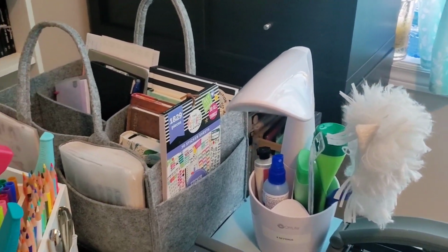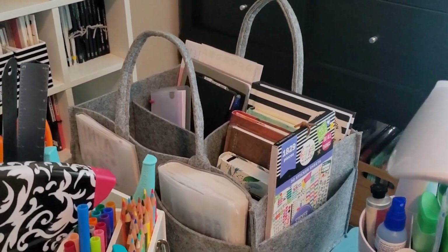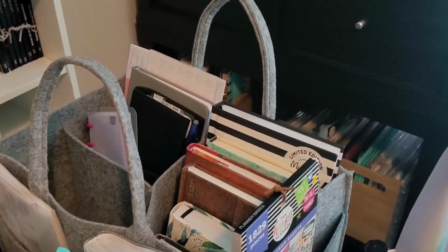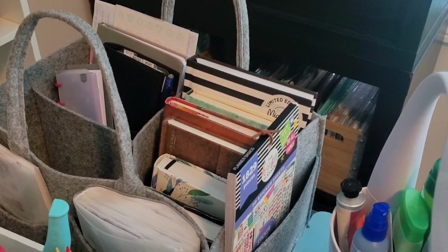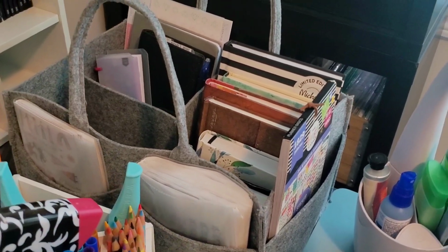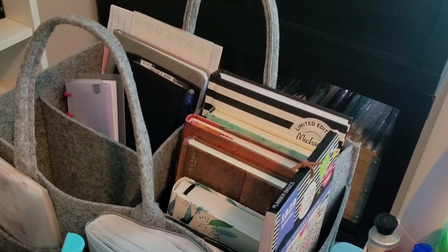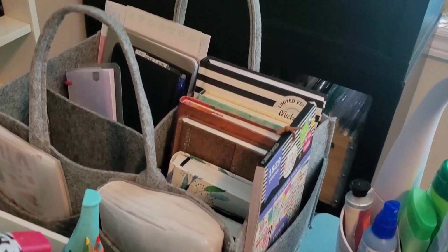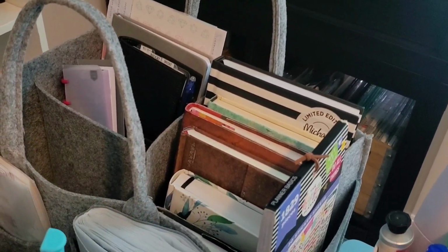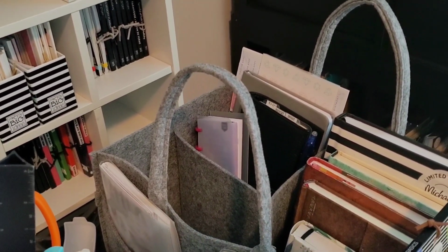So next to my Ottlight, I have my little caddy. This is actually a baby caddy that I picked up from Marshalls HomeSense, and it houses books that I've kept. I purged a lot of my books that I have already read and I'm no longer reading. So these are the books that I've kept: a few devotionals, a Happy Planner book there, and the book The Secret, if you're familiar. And that is what's here in this caddy, as you can see.